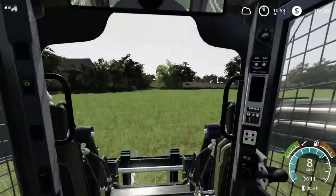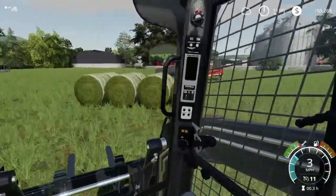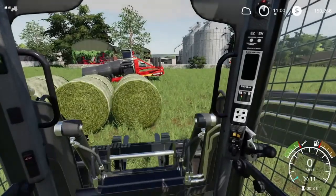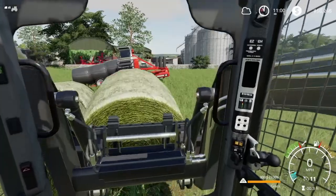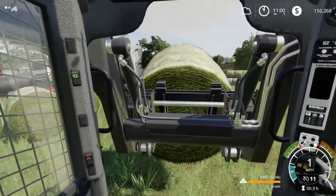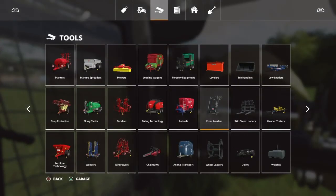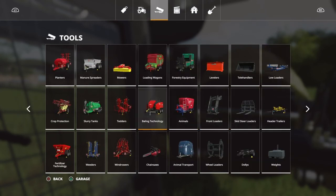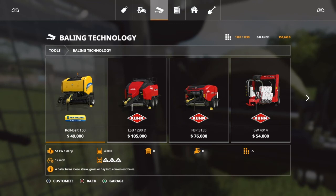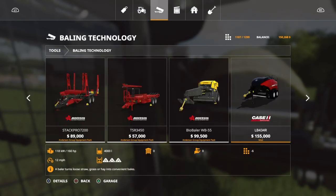Now this is a little bit of a longer process, but that's alright. What I'm going to do for field 21, and probably the rest of our fields, is if we look in the store at the online catalog here, let's go to baling technology. Where's it at? I apologize for the background noise. My wife is outside cutting grass. Let's see.